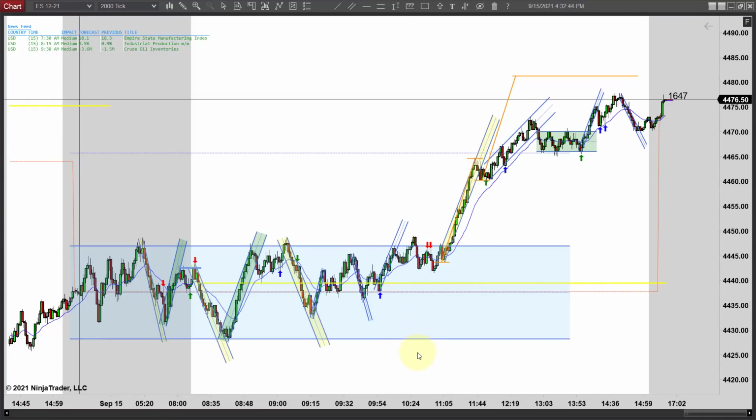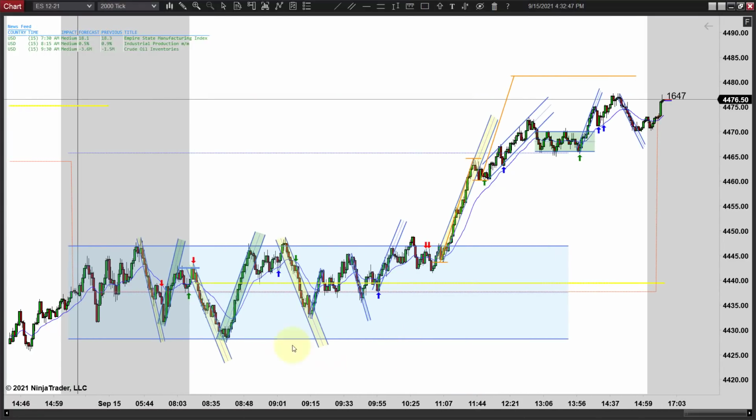And if you look here at the 2000 tick chart, we spent most of the day in this very tight range, which is maybe, I'm not sure how wide that is. Let's just take a quick gander at it. Maybe 15 or 20 points. About 19 points almost. So we stayed within a 19 point range, which is fairly big actually. I can remember when a 20 point day was a big day. But right now it doesn't seem like much. It seems like a really tight range.